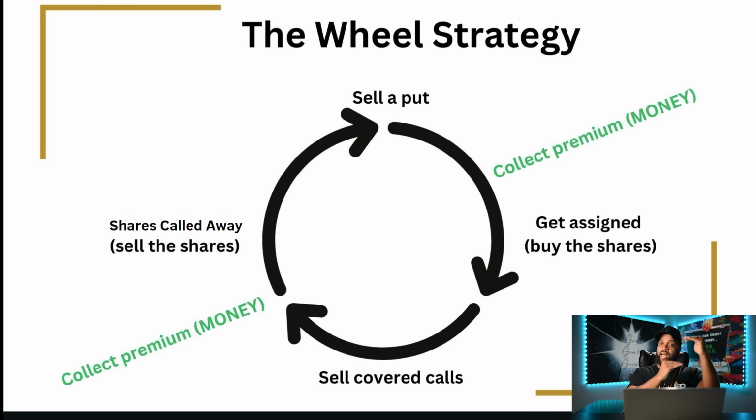However, if ABC stock goes below $80, then we will be forced to buy those shares at the $80 that we agreed upon. However, we still keep the premium we received. And so that 20% margin of error is what I like, right? The stock had to drop about 20% for us to be forced to buy the shares.